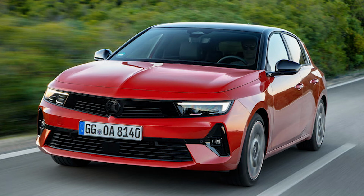Personally, the 7th generation Vauxhall Astra was always a good car. So, I have very high hopes that this new 8th generation Astra is better.